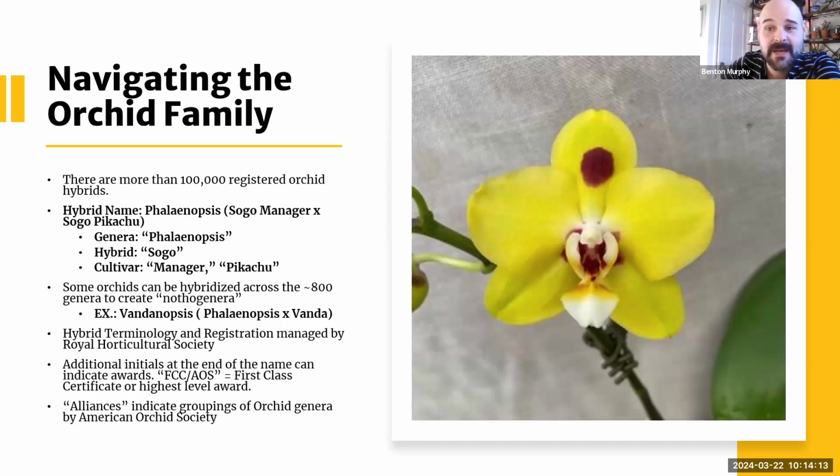I mentioned there's 28,000 specific species of orchids, but there's more than 100,000 registered orchid hybrids. Hybrids are where a breeder has basically taken two different orchids and bred them together to gain physical characteristics that they find appealing or commercially desirable.